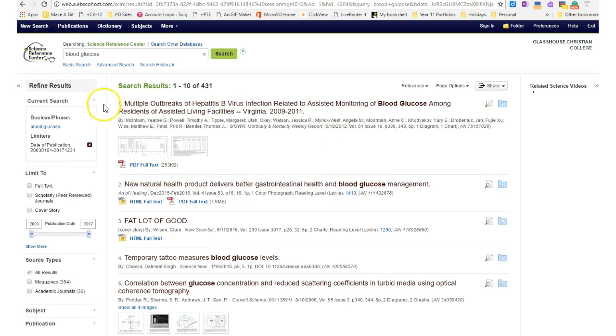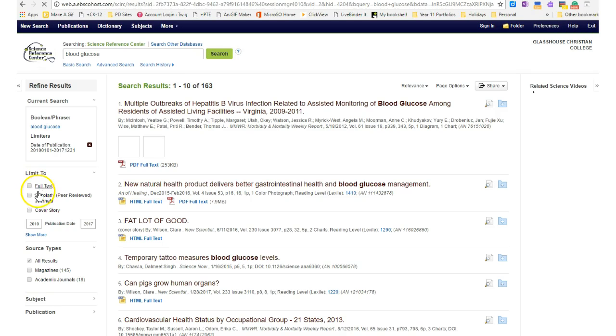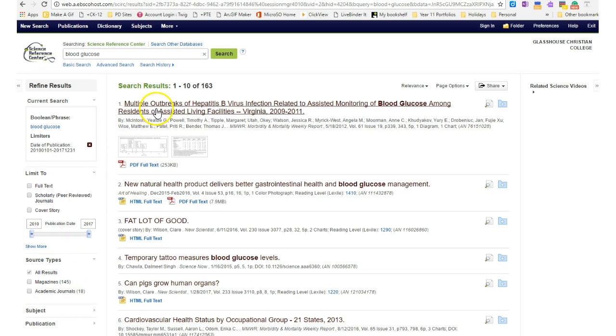And there it is. I pulled up the Science Reference Center, typed in blood glucose, which, as a lot of you know, we're doing an awful lot of as well. And again, I've changed here what publication years I'm interested in, because I only want recent stuff. I can limit it to full text articles or peer-reviewed articles or just cover stories, whether I want just journals or magazines, all sorts of stuff. Some of it is even full PDF text, not just limited abstracts, and you can pull them all up and even download them.